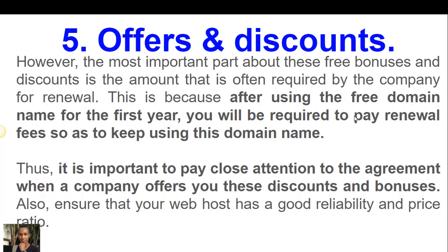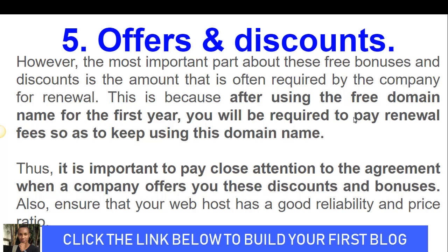This is because after using the free domain name for the first year, you will be required to pay a renewal fee so as to keep using this domain name. That's why it is important to pay close attention to the agreement when a company offers you these discounts and bonuses. Also ensure that your web hosting has a good reliability and price ratio.